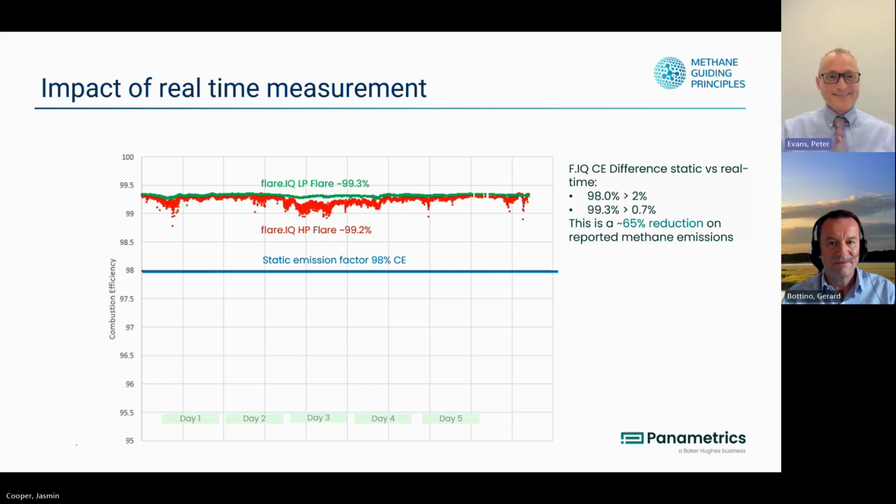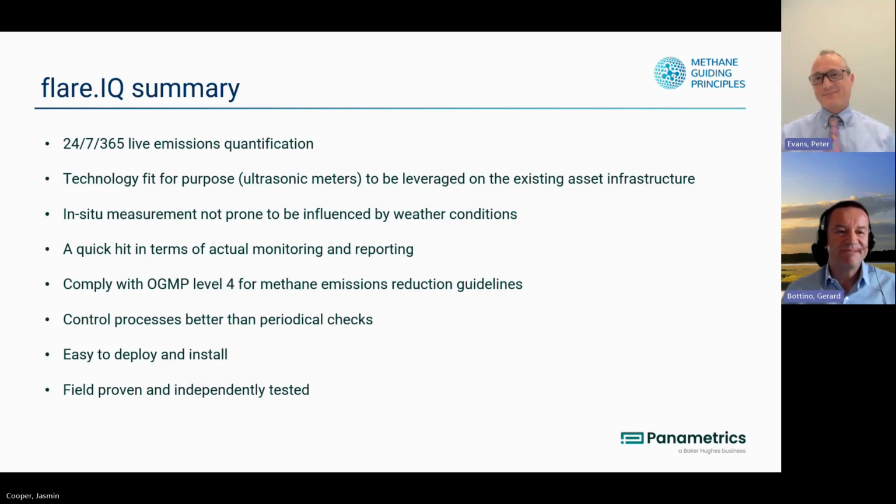Gerard, do you want to bring it home? Yeah, thanks, Peter. So just a few takeaways there. As Peter highlighted, this is something that runs live and provides continuous emissions monitoring. The technology is already in place, providing you have an ultrasonic flow meter installed, and it doesn't really matter what the brand is as long as it delivers to the performance requirements.